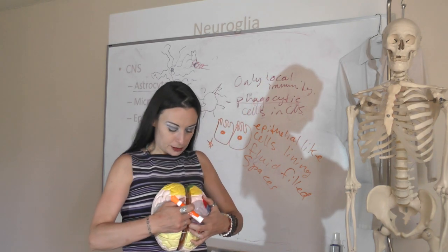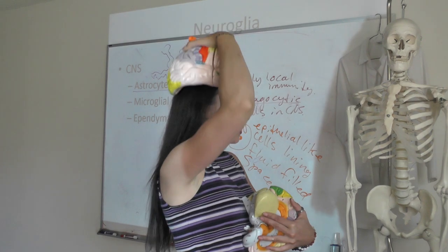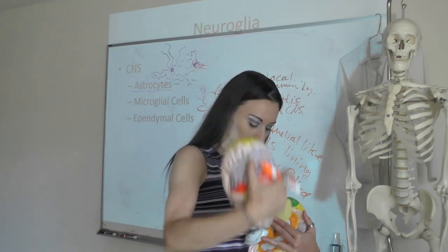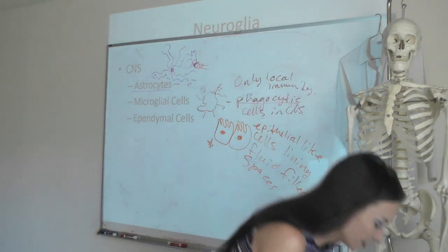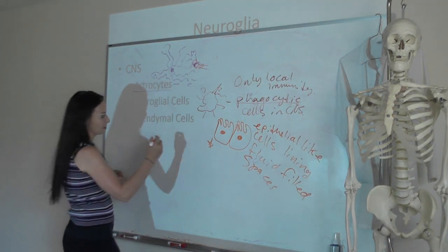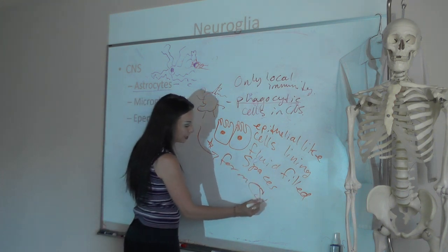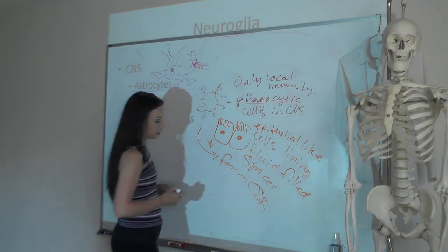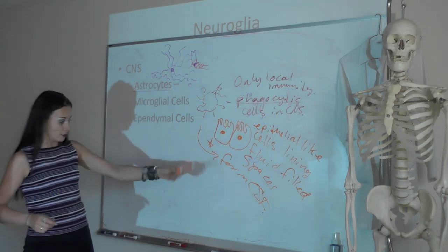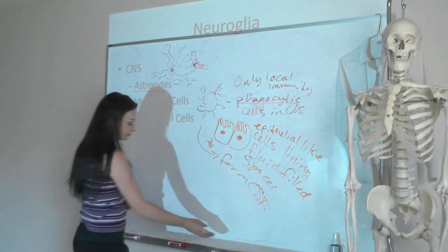And these fluid-filled spaces in here, this would be full of cerebrospinal fluid, and that's what's going to create that buoyancy. And your brain is also surrounded by the cerebrospinal fluid, so it floats in your head. Okay, so ependymal cells. The other thing that we could say is a function of ependymal cells is that they form our cerebrospinal fluid, which I believe I mentioned the first day, I'm going to forever abbreviate CSF, just did it. Cerebrospinal fluid. Okay.